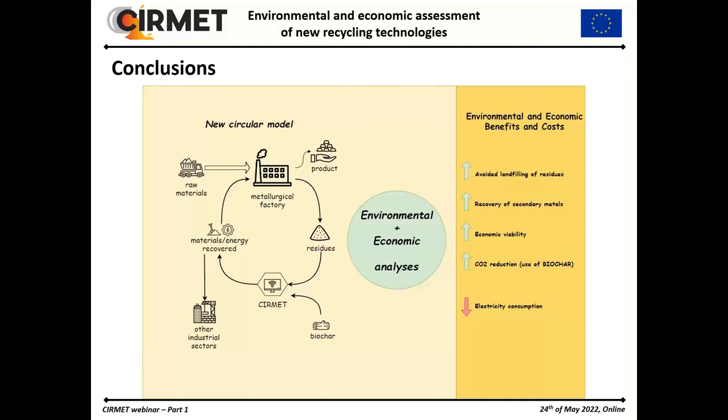From an environmental perspective, the recovery of secondary metals and the avoided landfilling of residues lead to significant benefits, but of course, from a climate change perspective, the CO2 emissions from the use of coke in the EFFIMELT furnace have a high impact, as does electricity consumption. This leads us to say, with the comparison with the biochar scenario, that the use of biochar could instead lead to significant reduction of climate change impact and therefore to increased climate change benefit.